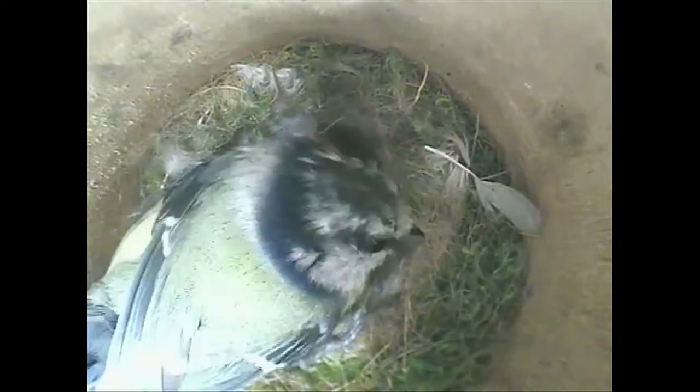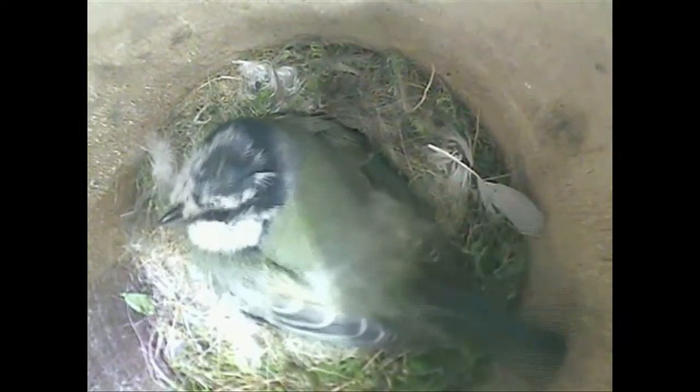At last she began to incubate, hardly leaving the nest at all for 2 weeks, sometimes just popping out for a minute or two, and sometimes the male brings her food. Well, they're just about ready to hatch now, so come back in a couple of days and we'll see how they're all getting on.